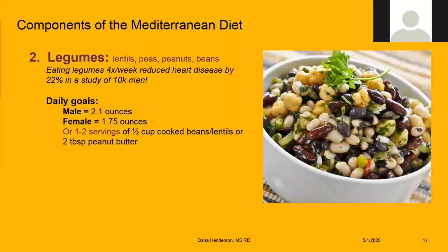So serving sizes are averaging about 2.1 ounces a day for men, 1.75 ounces for women. So that is going to look like about a serving or 2 per day. Sometimes people would prefer to think about it more per week. So we're aiming for at least 4 to 5 times a week. Typically speaking, I do encourage my patients to try to get 1 of these things a day. And of note, our servings, we're typically looking about a half a cup of our cooked beans or lentils, or about 2 tablespoons of peanut butter.